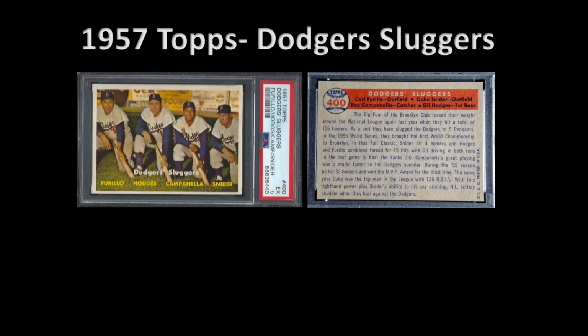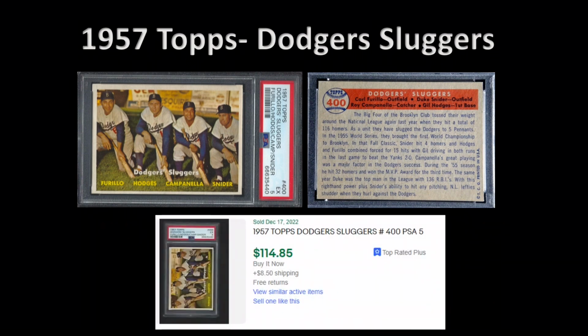Now we look at this 1957. Again, 57 is the first year that Topps started making multiplayer cards. And we've got four Dodgers legends. You've got Gil Hodges, a Hall of Famer. Roy Campanella, a Hall of Famer. Duke Snider, obviously a Hall of Famer. And again, it's a beautiful card from a big-time team, big-time following, and it's still only $115.